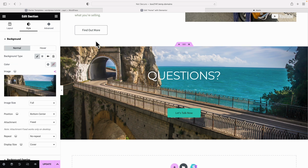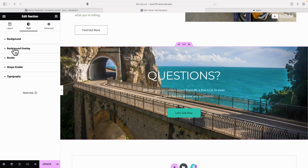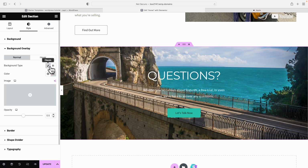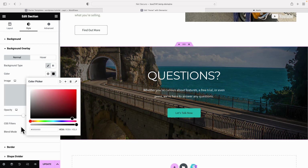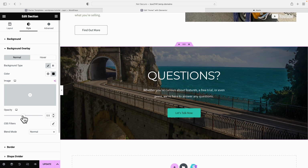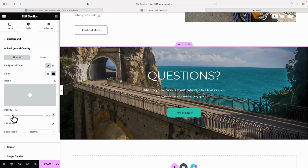And then it probably just needs a background overlay over it as well to be really readable. So under background overlay, let's choose a simple black one. And let's maybe make it a little less opaque. All we need is to be able to read the text. And I think that looks pretty nice. So let's click on update one more time.